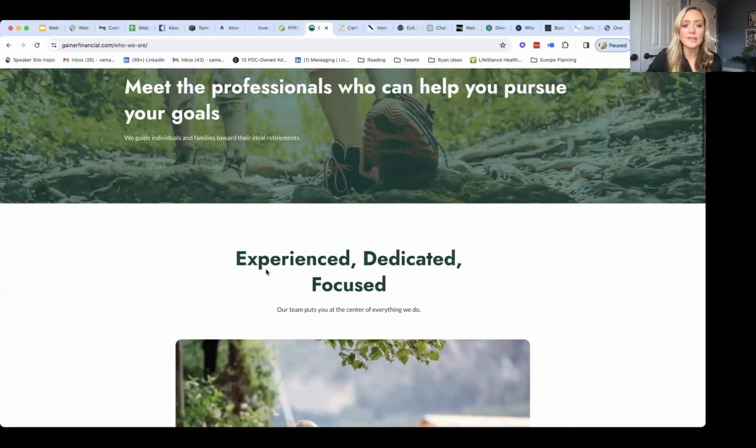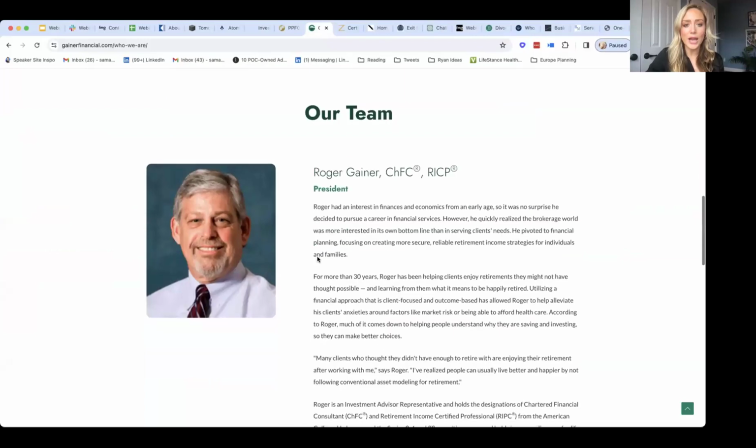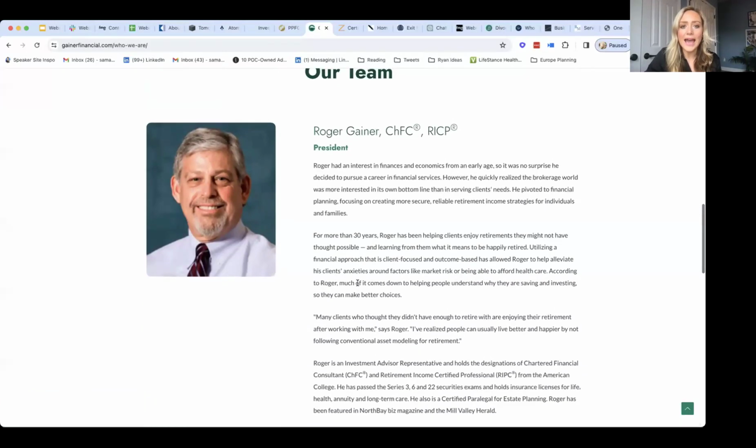The only other thing is "Meet the professionals who can help you pursue your goals." We have Roger and Davy here. I think, hopefully, I'm saying it right. I love a lot of the copy on this site because this seems like it's a smaller, family firm. I would consider writing these bios in first person. It can be a little bit harder when you have 30-some people on your team.